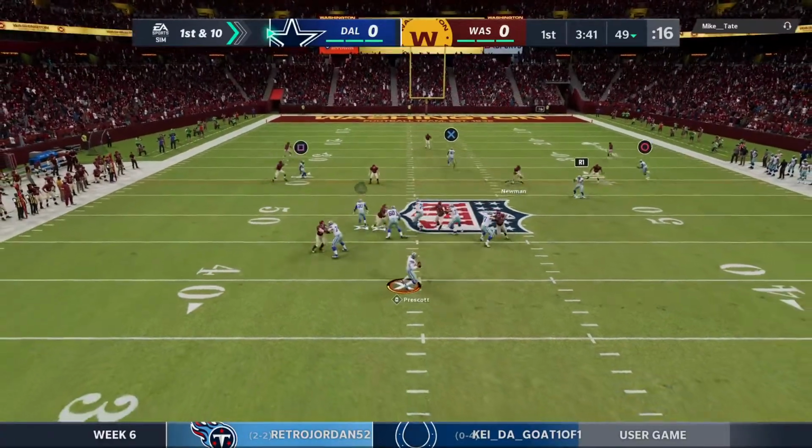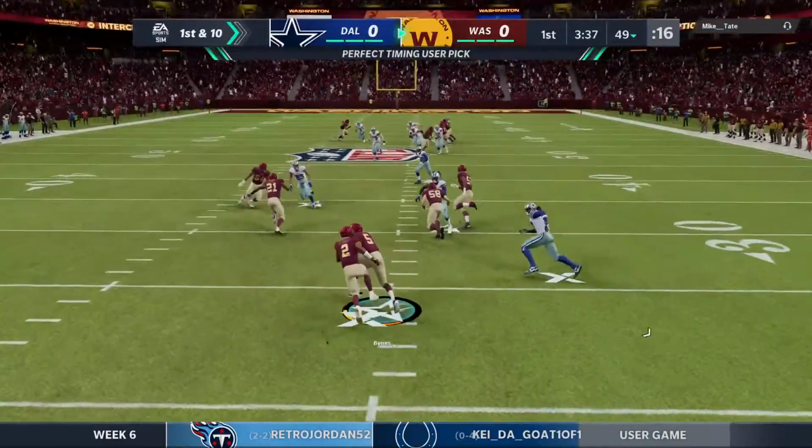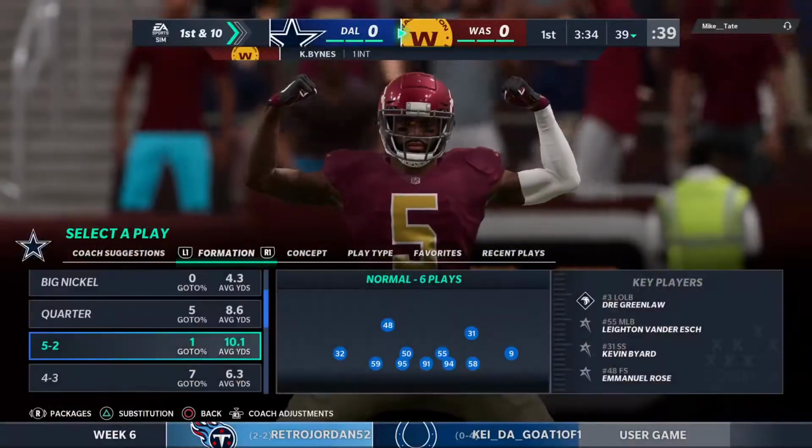Out of the gun, here's Prescott. He's going to fire one deep, middle of the field. He rifles one that's intercepted. Picked off at the 21. And the return stops at the 39-yard line.